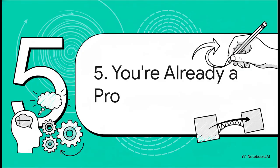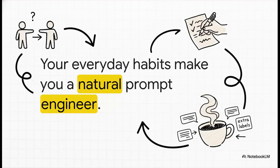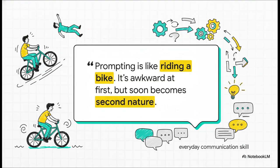Which brings us to our final and maybe most important point. You don't need to go learn some brand new, difficult skill to talk to an AI. You just need to adapt the one you've already mastered. Seriously, think about it. All those times you've had to ask for clearer directions or clarify what a teacher wants on an assignment or ordered a ridiculously complicated coffee, you were training. You are honing your natural ability to be a prompt engineer and you didn't even realize it. I absolutely love this analogy. Nobody reads a physics textbook to figure out how to ride a bike, right?